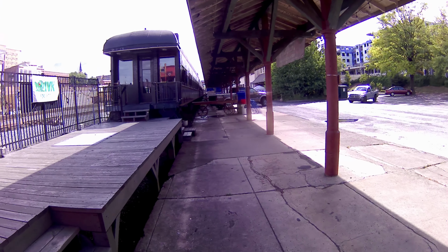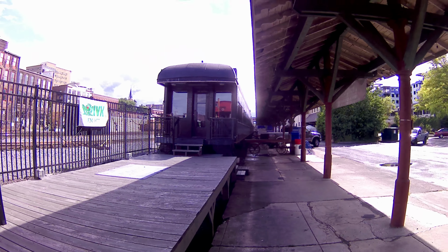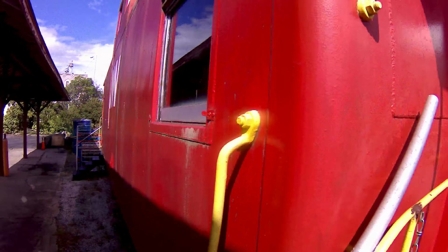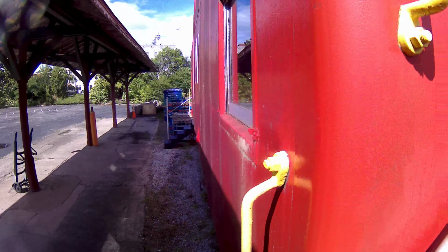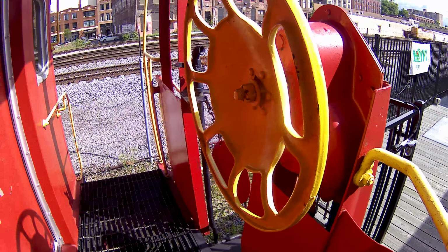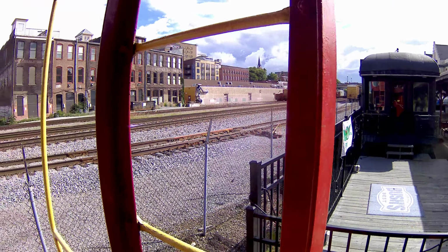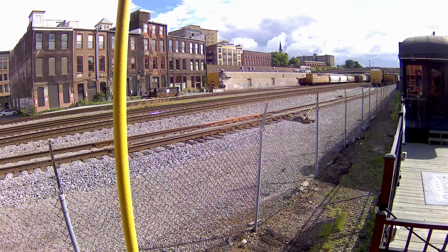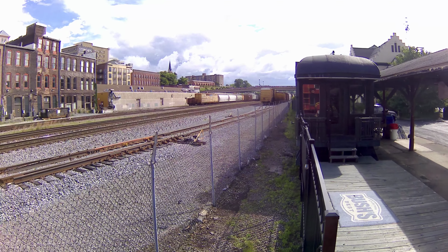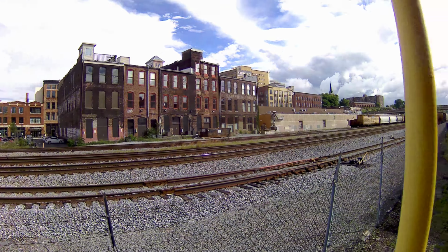There's an old railway baggage cart sitting there. Boy, that'd be neat to have sitting out in your yard. Boy, that old Pullman passenger car, that's pretty neat. Oh wow, this is cool. This is a brake wheel. Might catch a train here in a minute. Right there is a Southern Railway yard. A bunch of rail box cars sitting there. There's a lumber car over there. A lot of old historic buildings here in downtown Knoxville.